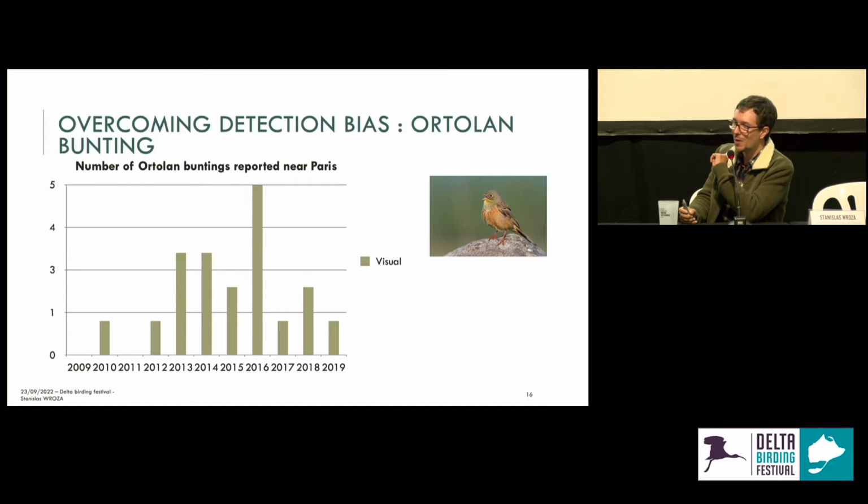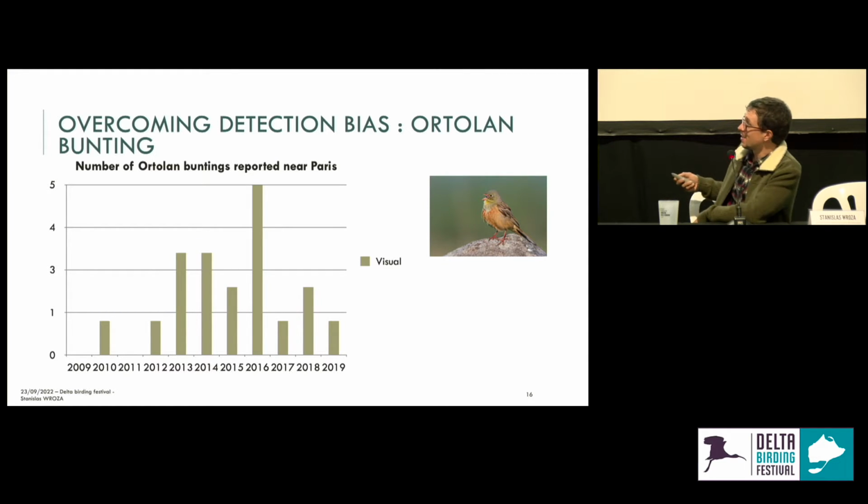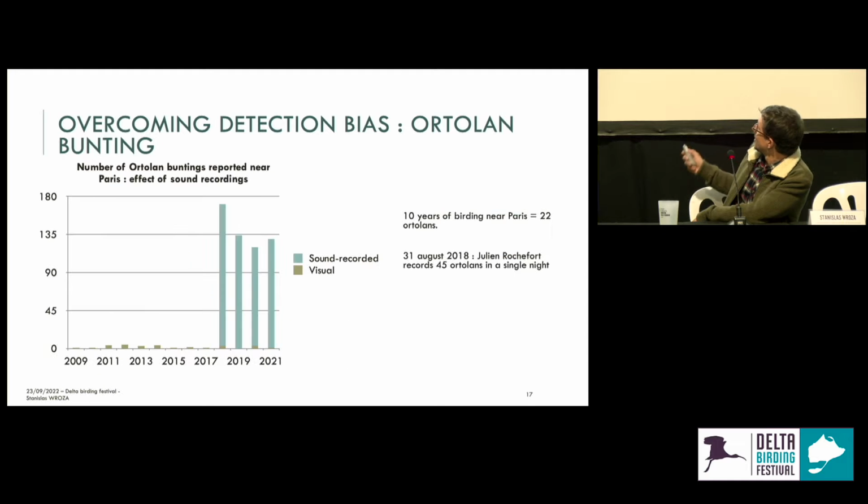And what happened is that for about 5 years, we've been recording at night with passive recorders. This is something that has increased over the recent years. It's called nocturnal bird migration. And it has considerably changed the way we approach this ortolan bunting that was considered a very rare migrant through the Paris area. Since we've been recording, you can see that the number of ortolan buntings has increased amazingly.